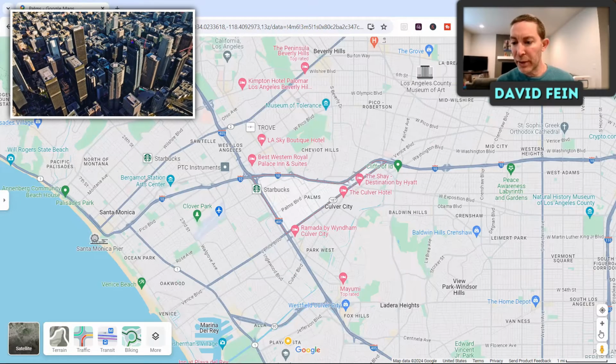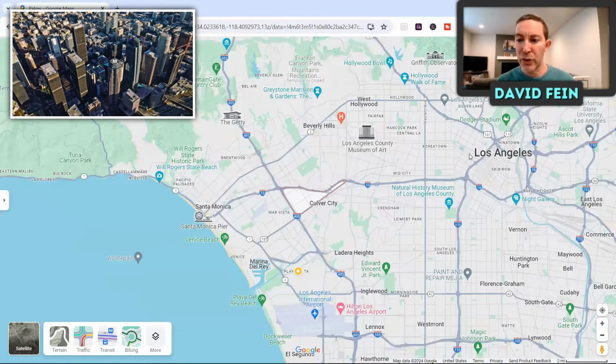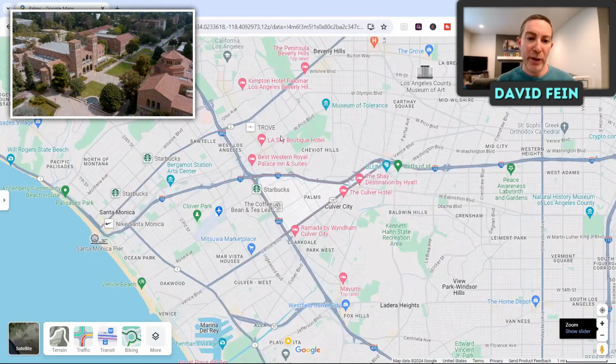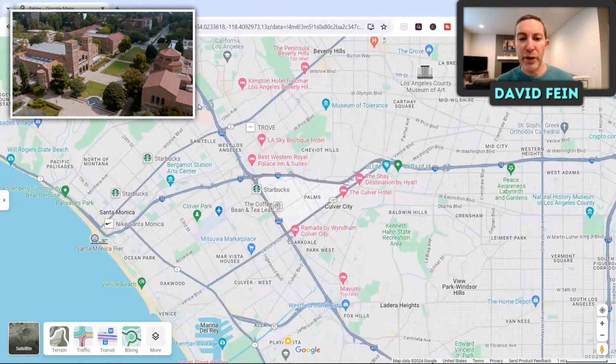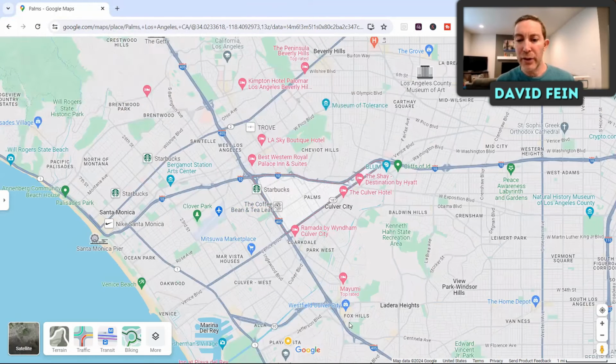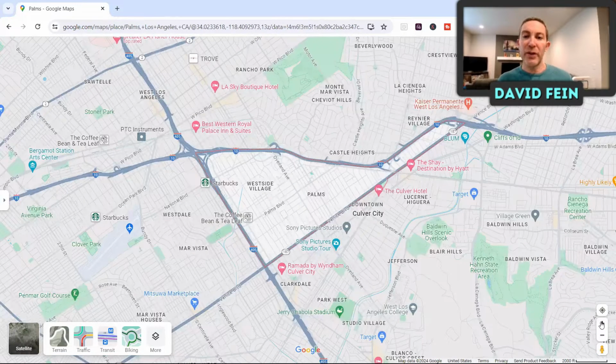Let me scroll out a little bit so you can see downtown Los Angeles over to the right here. And above that to the north, you've got Westwood, UCLA, and then this 405 freeway again runs into the valley and runs south into the South Bay. So let's scroll back into Palms. You can see it's very centrally located. That's one of the things I really love about this neighborhood, it's so close to the beach.